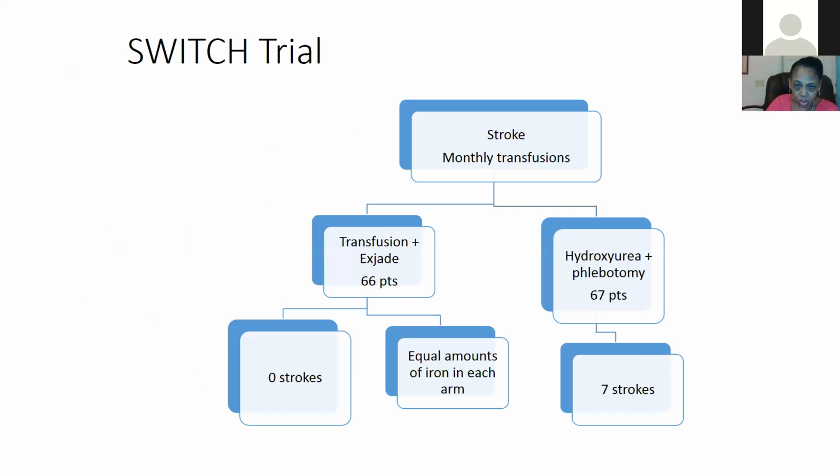The question then became, what about children who've had a stroke, who are already on monthly transfusions, but they're suffering from iron overload and their organs are being damaged from the iron? Could we use hydroxyurea to manage children who've had a stroke already? And this randomized trial was called SWITCH. Half the patients were on transfusions and Exjade, an oral chelator. The other half were randomized to hydroxyurea and phlebotomy.